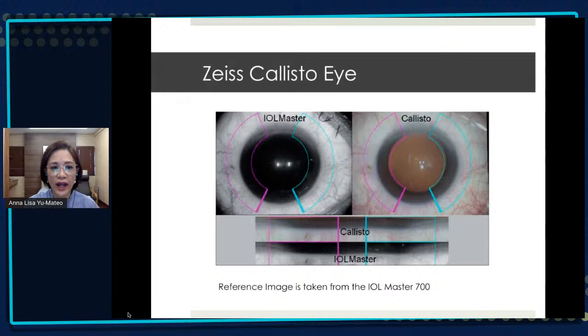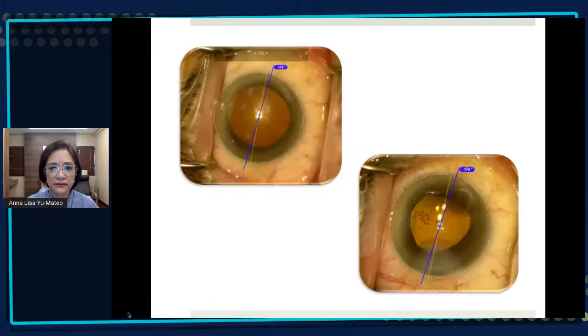Usually, the reference image is taken from the IOLMaster, and the one on the right is the image taken from the Callisto and microscope, and then both are compared side by side. This is just an intra-op screenshot of my surgery. The axis is 174, so it's a before and after.